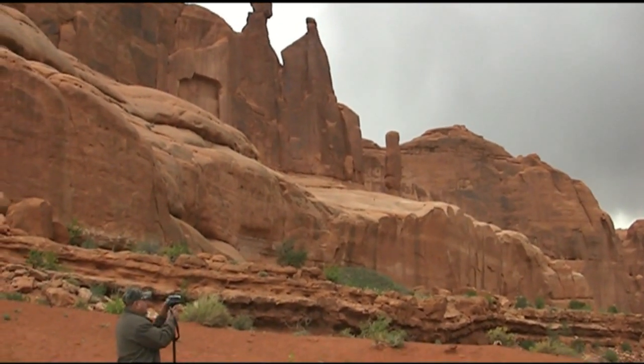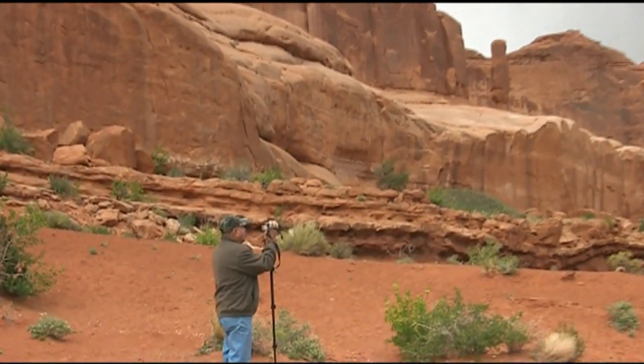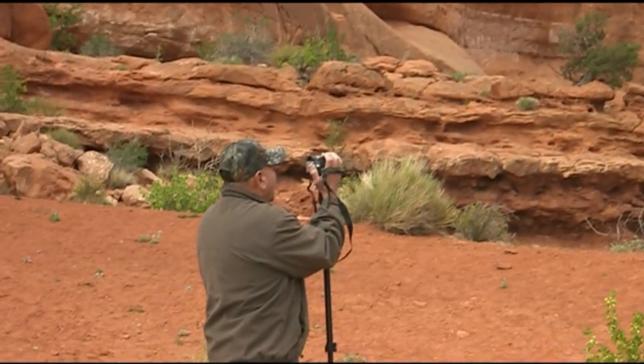Everywhere you look, there are things to take pictures of. There's no way you could stand here with any kind of a camera and not take a picture.